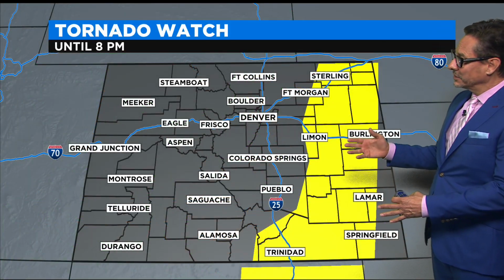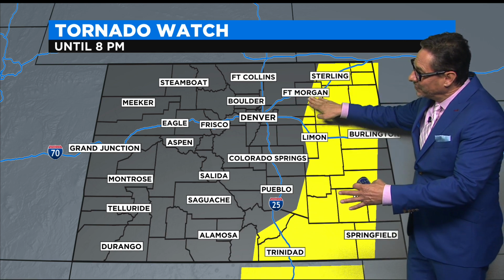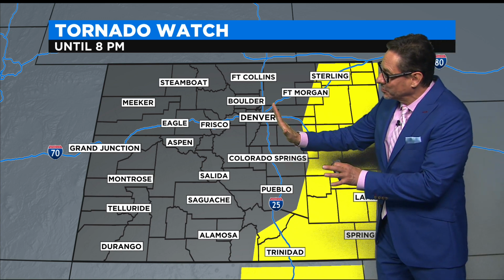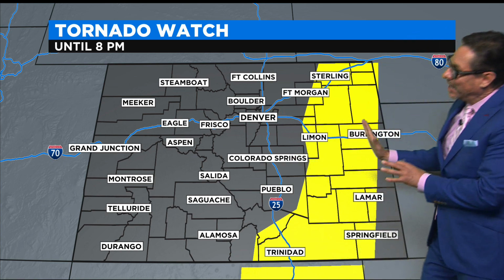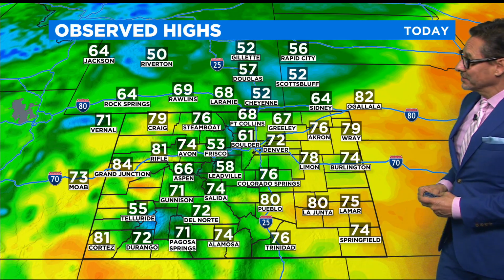Here's the tornado watch. Now, it's kind of been brought back a little bit. Now it's Sterling, outside of Fort Morgan, Lyman, down through Trinidad. Earlier, if you remember, it pushed almost all the way out to Aurora. Now it's pulling back, and it's just this little sliver that we have to worry about till 8 p.m. tonight. Quick look at our highs today, and then we'll get to the forecast.